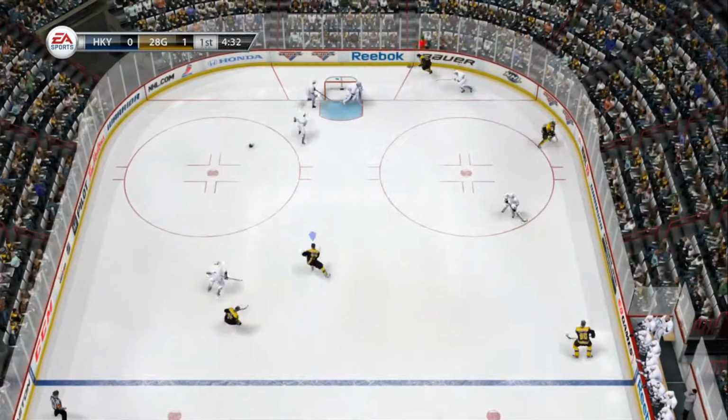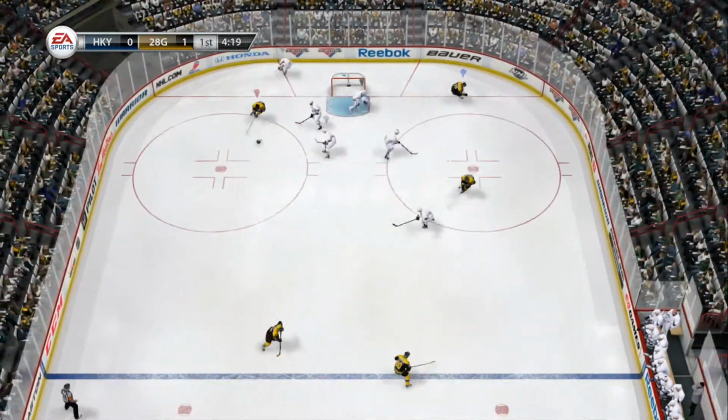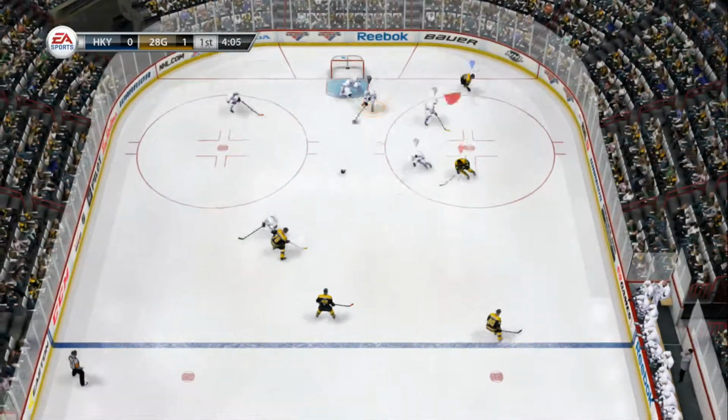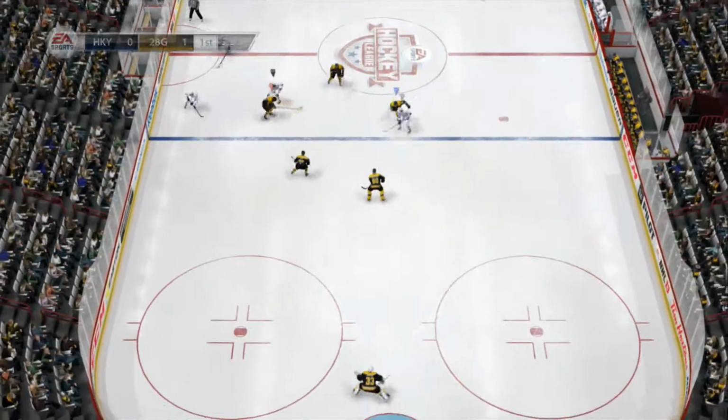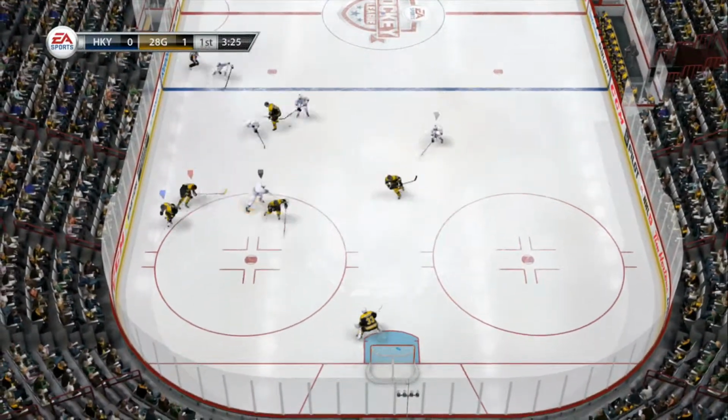Oh, what a shot that was. You'll see that one on NHL Tonight. Oh, what a save made. Tremendous glove. To Hood. Gets by the defender by a step. Great move.